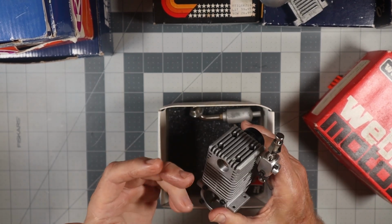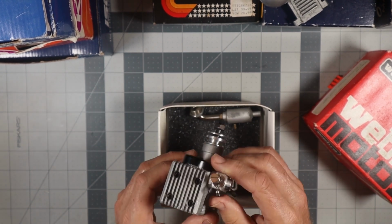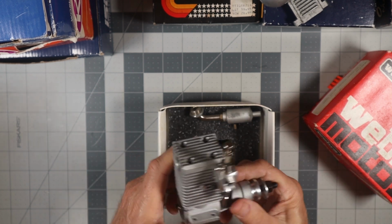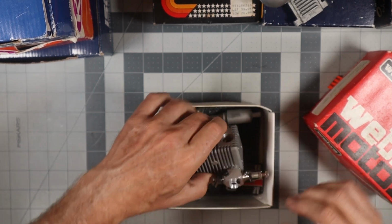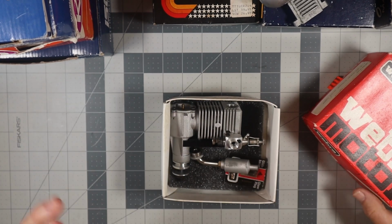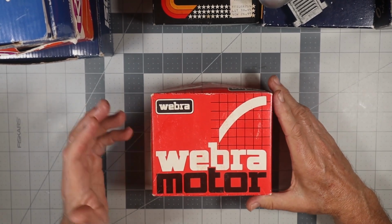So this is the second one. The one that I had and was running was the one that had the intake manifold here on the rear. This is the one where the carb mounts on this side. So again, never seen fuel at all. This is a really classic and rare engine. Again, being sold for exactly what I paid for it. I'm not jacking up prices or anything.